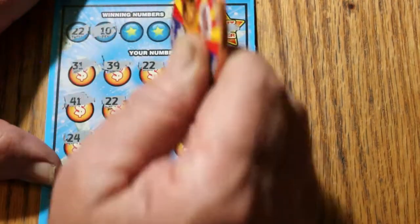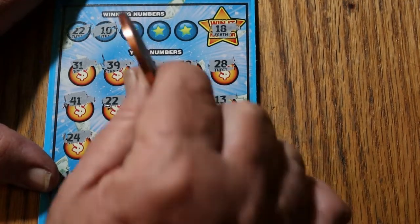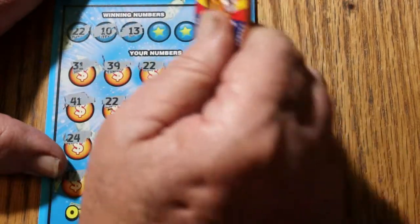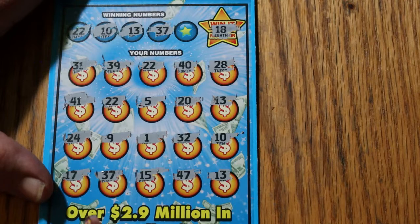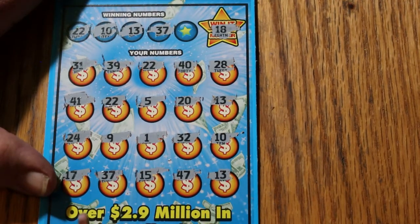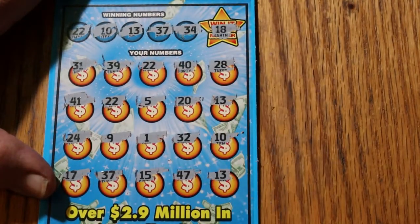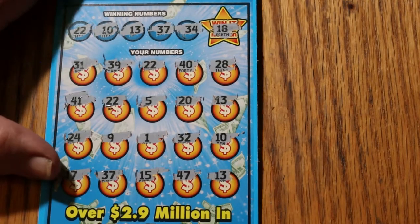22 and 10. Hey, we got a 10, so we have a back-to-back going, and we have a 22. Excellent start. 13 and 37. And we got a 13, and we have a 37. All right. 34. I don't see a 34, but hey, we're doing good.